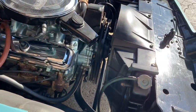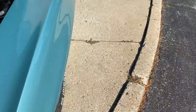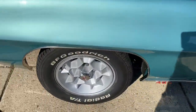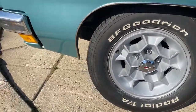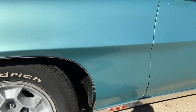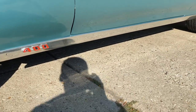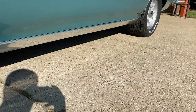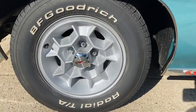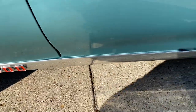And keep going. Honeycomb wheels on it, you love to see it. With your wheel well moldings. 400 logo on the bottom with that trim bar, which actually looks fantastic. Nice fitment on the door to the front fender.